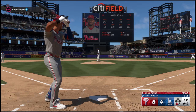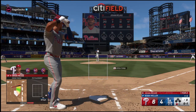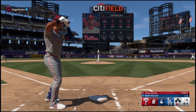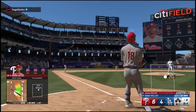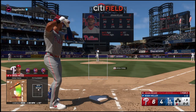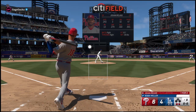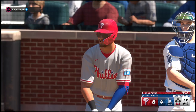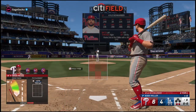Johan Rojas digs in now. Swing and a miss. Chased it out of the zone. Wow, no fair right there. I mean, that slider didn't move till the very last moment. Incredibly difficult to pick that up. Just kind of have to tip your cap on that pitch. 1 out, bases empty. Triple digits on that last pitch. So the lineup flips over. Here's the Phillies DH, Kyle Schwarber.